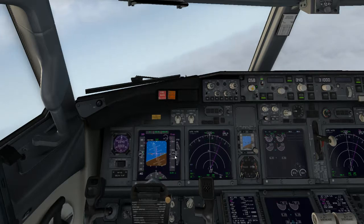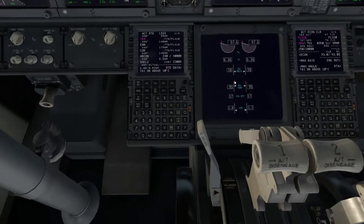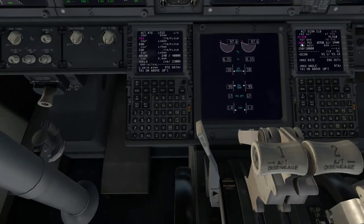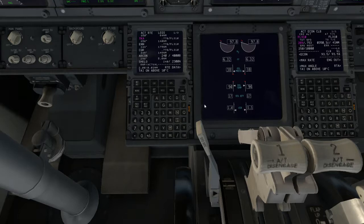Okay, we're just above 10,000 now, so now the FMC has commanded our econ climb speed of 289 knots. We can see here, which is in magenta. Once we get to altitude, sometimes before, they'll then command our econ climb speed in Mach numbers.